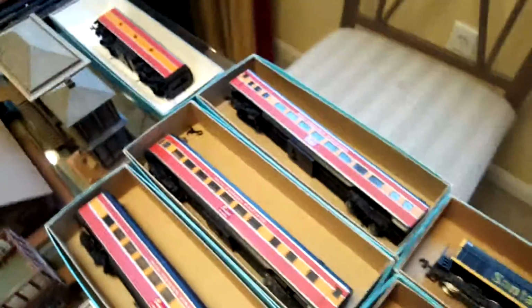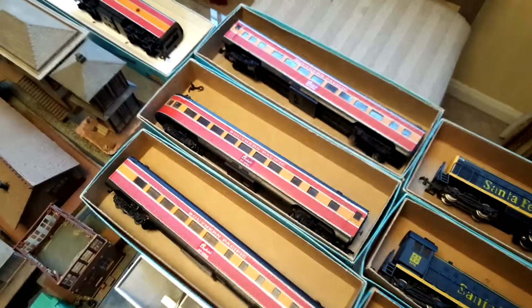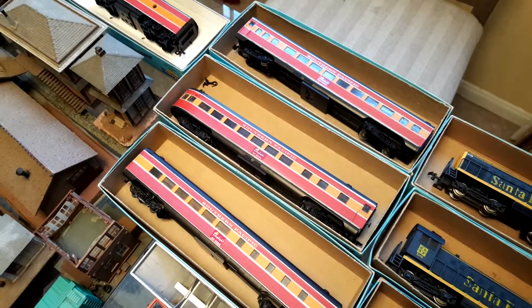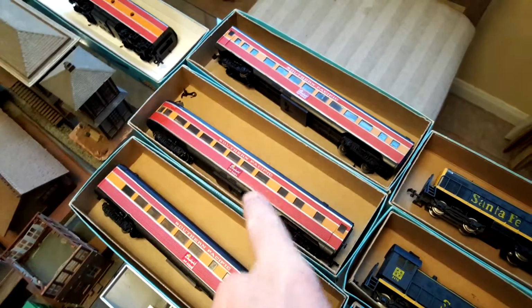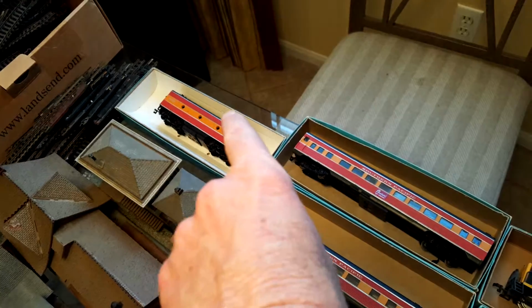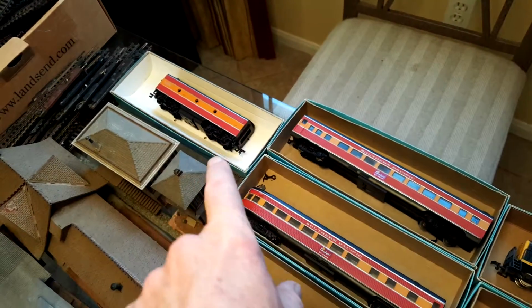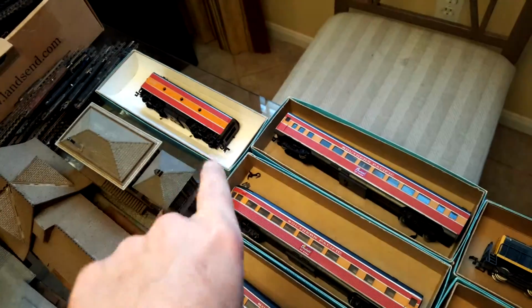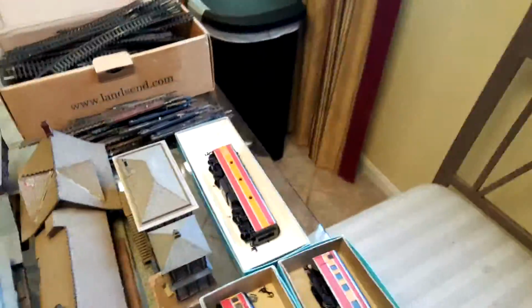This is the coolest thing here. These are in their original boxes, each one of them. This is the Daylight, Southern Pacific Daylight set. There's a dining car, passenger car, observation car, and then this is what they call a B unit. It had another engine in it. This is a dummy engine, so it doesn't really have one in it. Then the actual engine that goes in the front of the train was painted the same color. Kind of looks like this with this style in the front. But I don't have that one.